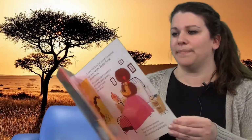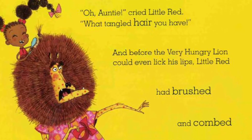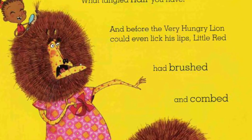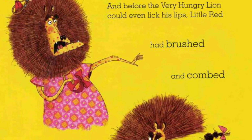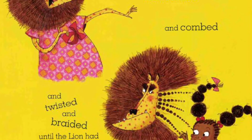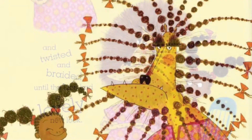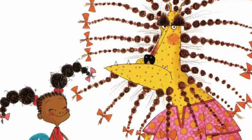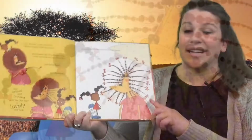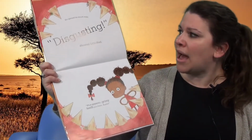Smart Little Red. "Oh, Auntie," cried Little Red, "what tangled hair you have." And before the very hungry lion could even lick his lips, Little Red had brushed and combed and twisted and braided until the lion had a lovely new look. This had not been a part of the lion's plan. He doesn't look amused, does he? So he opened his mouth wide.